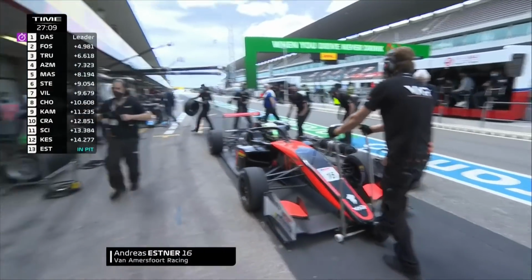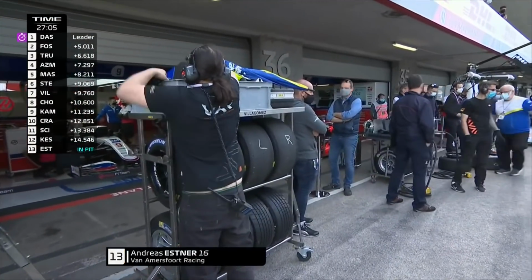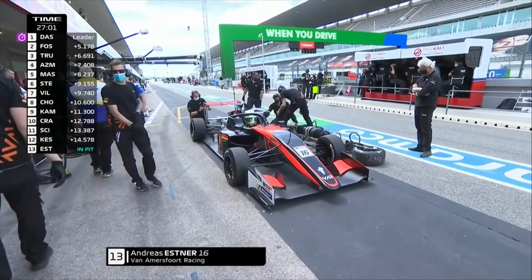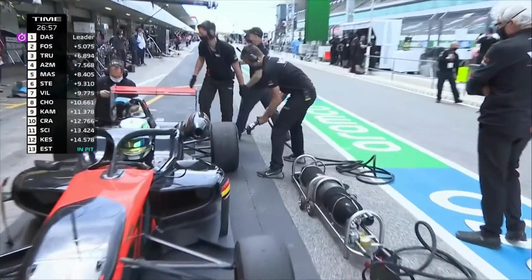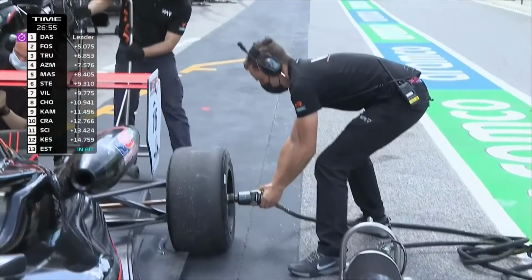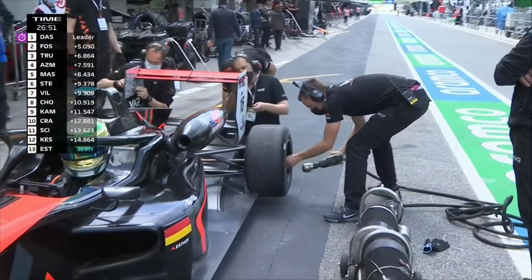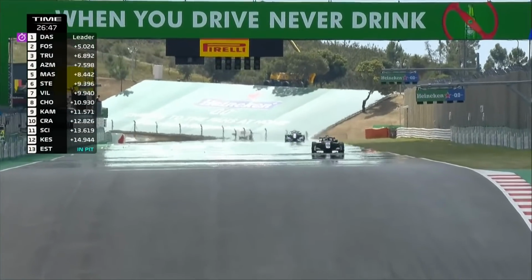Then it's a slight gap back to Zdeněk Chovanec in eighth position. What about Jack Crawford? Well, he's in the points in 10th as the Van Amersfoort Racing team pop a new rear tyre on for Andres Esner. But for him to score points, he's going to need some casualties in order to really progress up through the order. But he could try his race 2 strategy again and go for fastest lap here, because that does earn you one extra point, even if he finishes in his current 13th position.